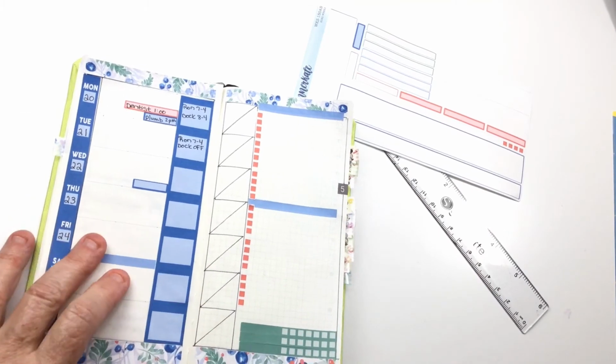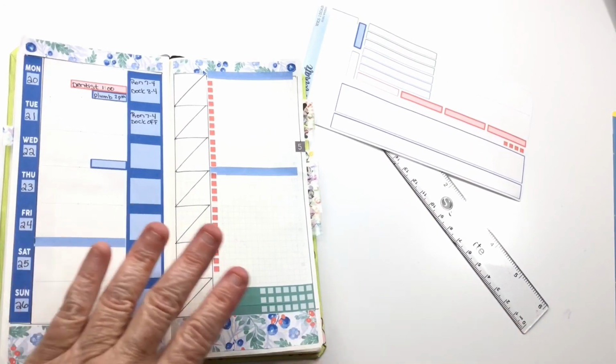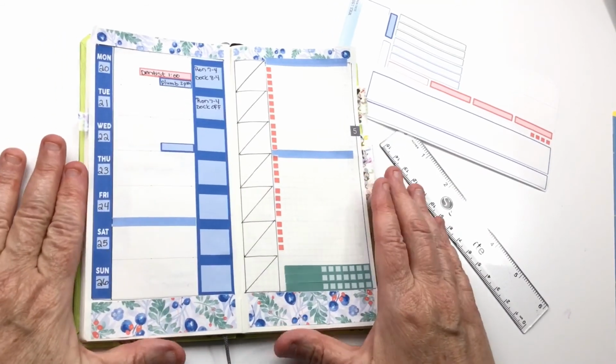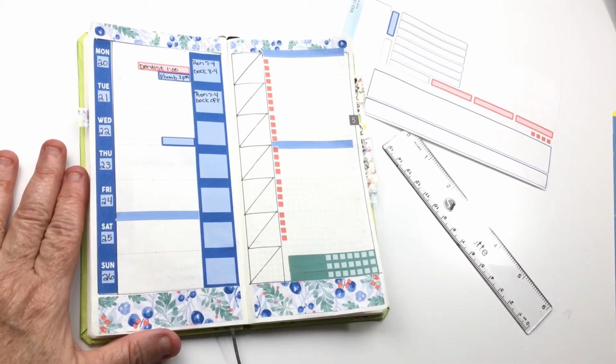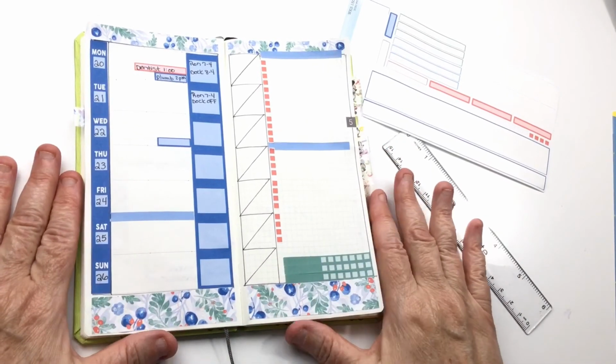All right, I need to get some other stickers. I didn't really have all my stickers in place, but I'll do that. All right, guys, so I think this is going to be it for me. I know this was a quick plan with me and a lot shorter than my usual videos, but this is what it's going to look like for right now.